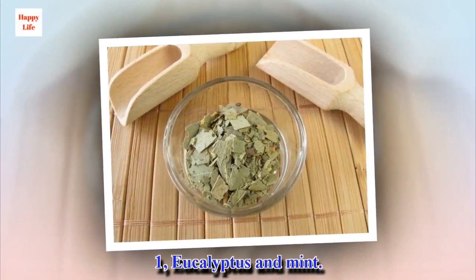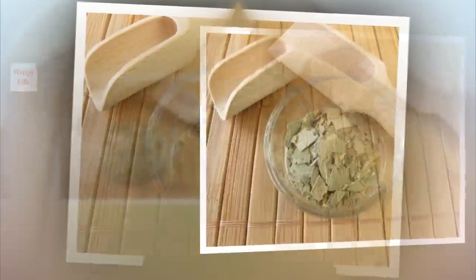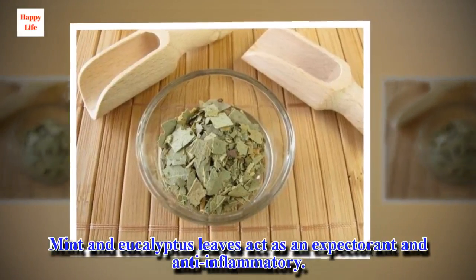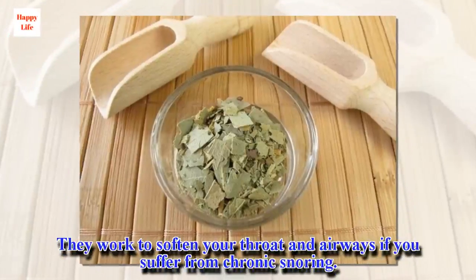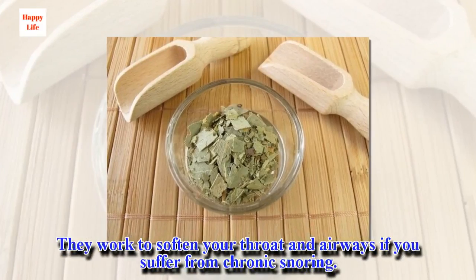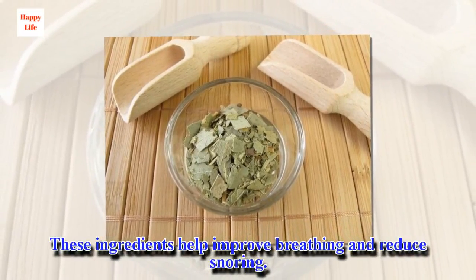(1) Eucalyptus and mint. Mint and eucalyptus leaves act as an expectorant and anti-inflammatory. They work to soften your throat and airways if you suffer from chronic snoring. These ingredients help improve breathing and reduce snoring.